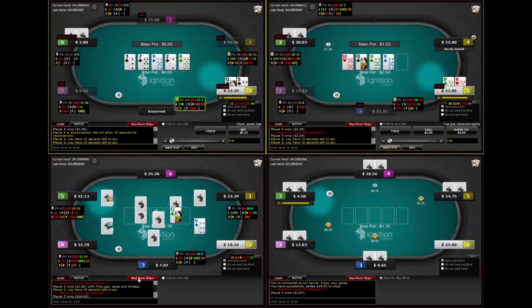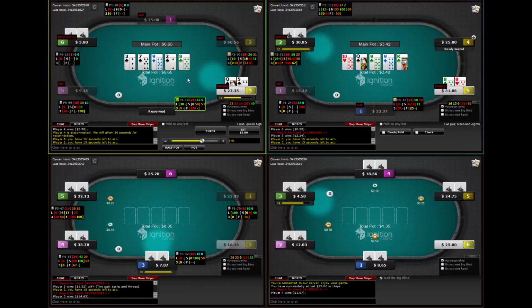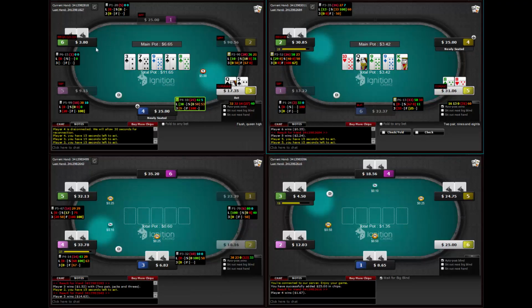Hit this a couple times, try to make sure we actually get the chips on the table before the next hand, which is irritating. This guy's only got $4 left, so put him all in.